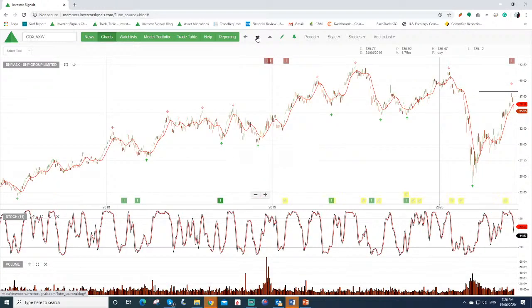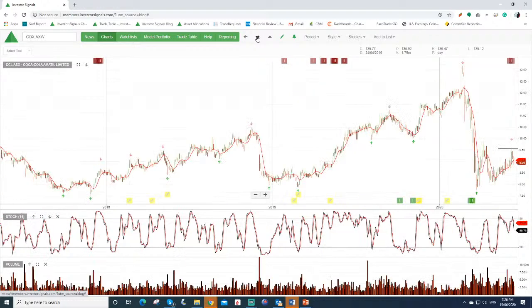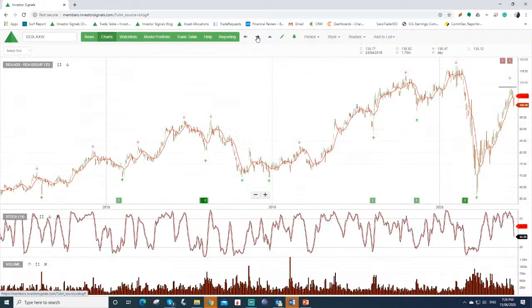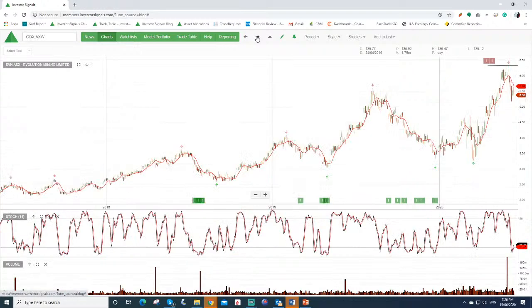BHP has now shifted to sell conditions, up at around $37. It's trading below the average. Coca-Cola under sell conditions now. Car Sales up at around $17, running into resistance as I spoke about. REA up at $100 odd. I think that's just getting too expensive. So these are all candidates for the short side of the market.